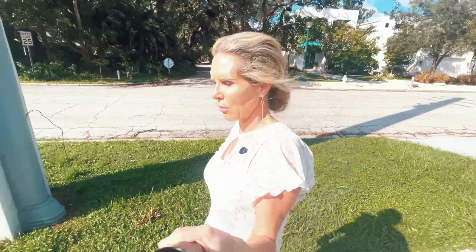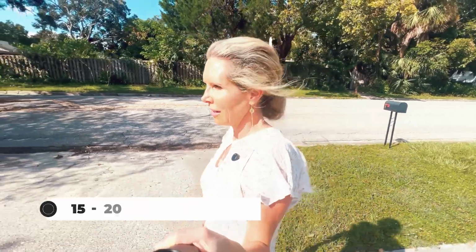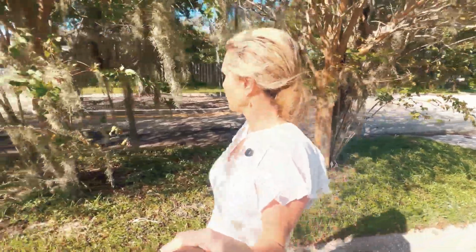In between, you might have some properties that are a little bit more worn down, but even 4 years ago, it was much less expensive to live over east of the trail, and things keep coming up. So while I said it is more bang for your buck, because of the phenomenal location, being only a couple of miles to downtown, 15 to 20 minutes to the airport, and walking distance to that Southside Village with all of those restaurants and boutiques, this is highly desirable too.